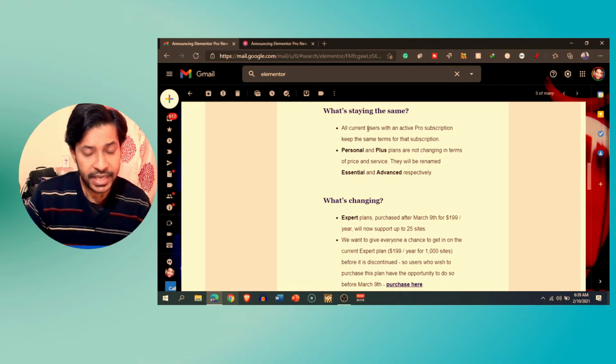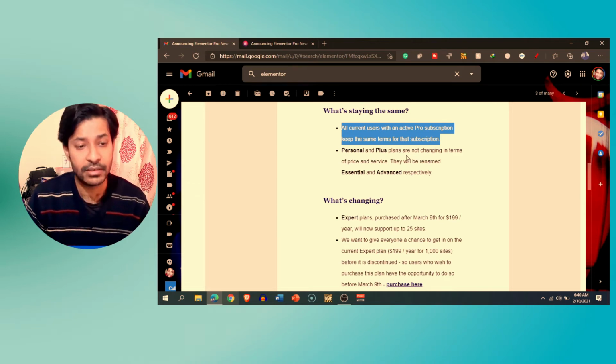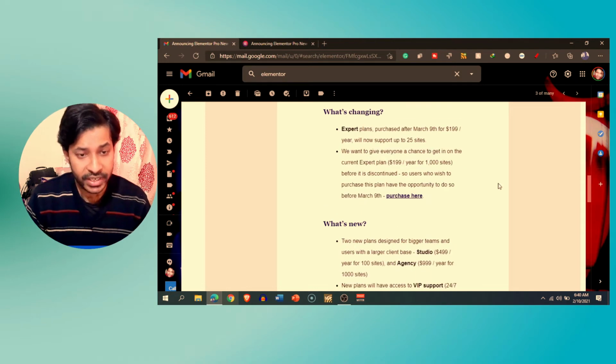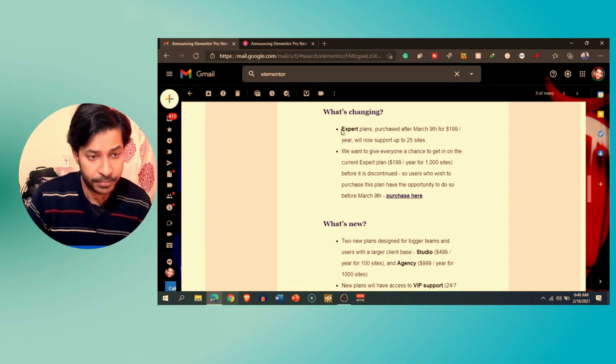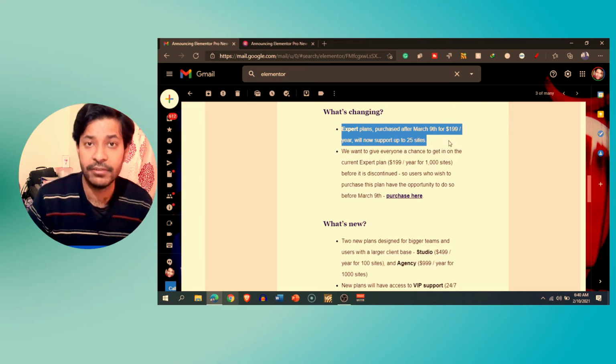So what are the things that will remain the same as per the email? All current plans will remain the same. The Personal and the Plus plans will not change in terms and price, but they will be renamed Essential and Advanced. So what is new regarding the new plans? The Expert plan, which is purchased after March 9 for $199 per year, will support only 25 sites. As of now, the $199 plan supports up to 1,000 sites, which is a drastic change in pricing.